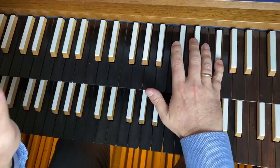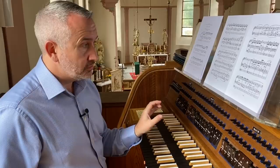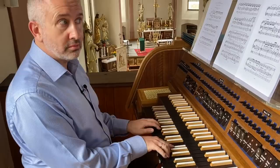And once that concentration is over, it goes back to our 16th notes. And that modulates around a bit, and then it's back to the beginning. There we go, simple as that.